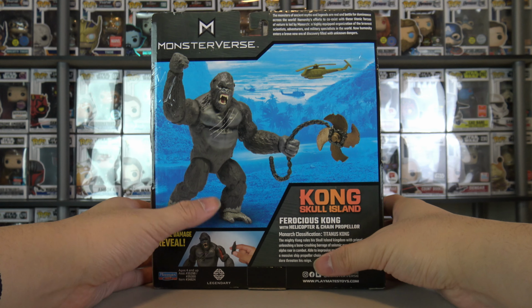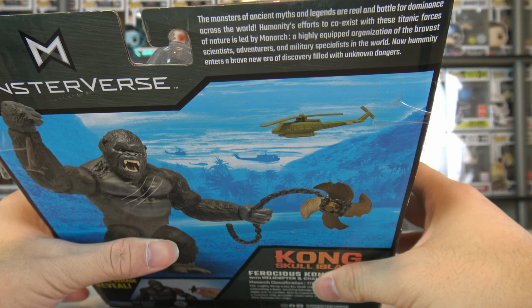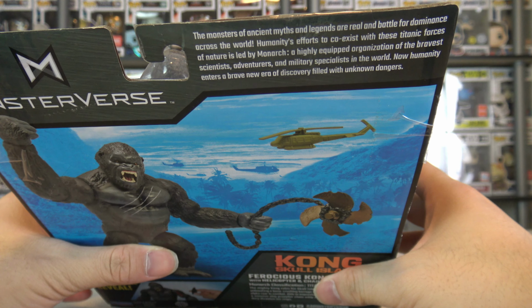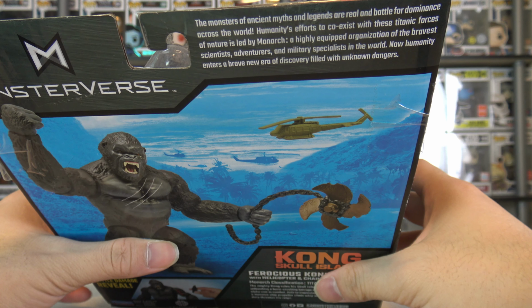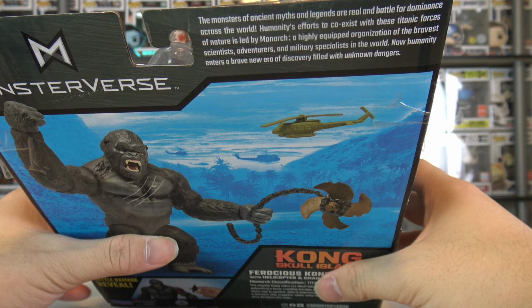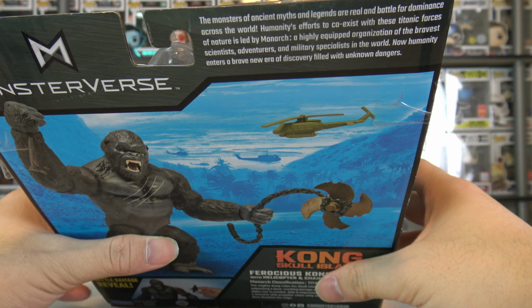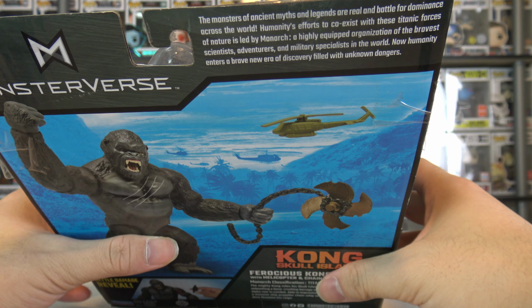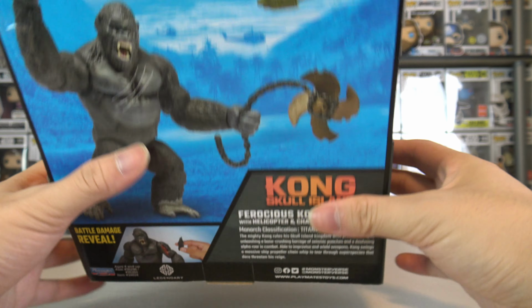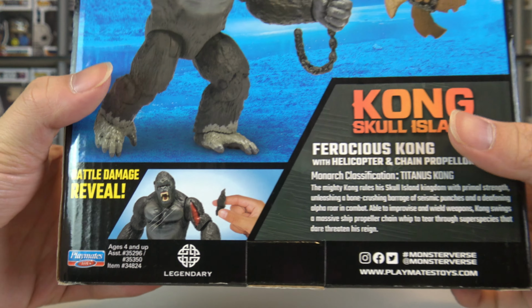So, back of the packaging, what do we got? We have this quote: "The monsters of ancient myths and legends are real and battle for dominance across the world. Humanity's efforts to coexist with these titanic forces of nature is led by Monarch, a highly equipped organization of the bravest scientists, adventurers, and military specialists in the world. Now humanity enters a brave new era of discovery filled with unknown dangers." Oh yeah, brilliant. We have a little photo of Kong back here, as well as the battle damage reveal.